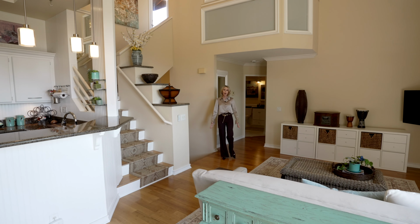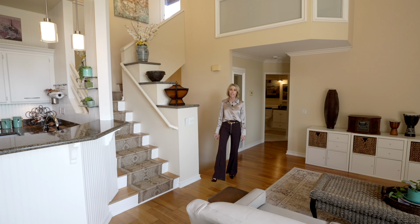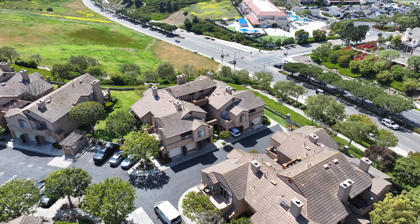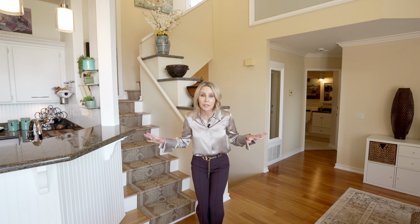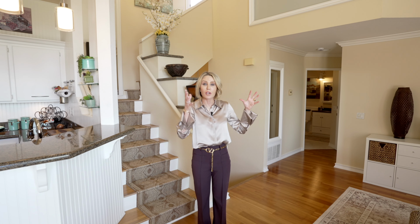Welcome to this gorgeous home located at 5 Tawny Port in Dana Point, California. This home resides in the Silvertide community. My favorite thing about this property is the gorgeous ocean view.